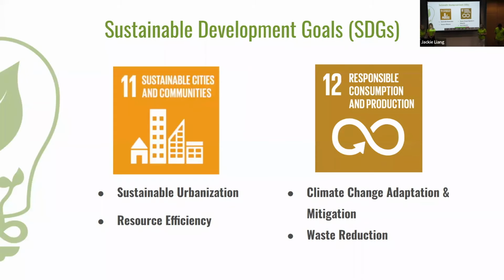So our project objectives closely align with Sustainable Development Goal number 11, which is sustainable cities and communities, as well as goal number 12, responsible consumption and production. And for those who are unfamiliar, the Sustainable Development Goals, also known as the SDGs, are a set of 17 global goals set forth by the United Nations.